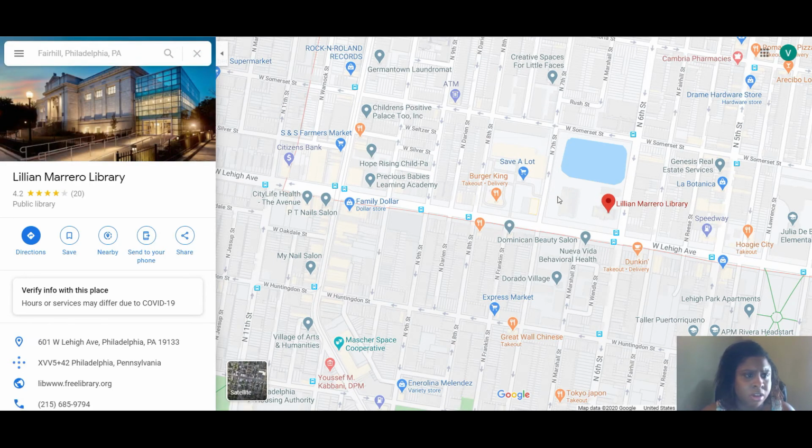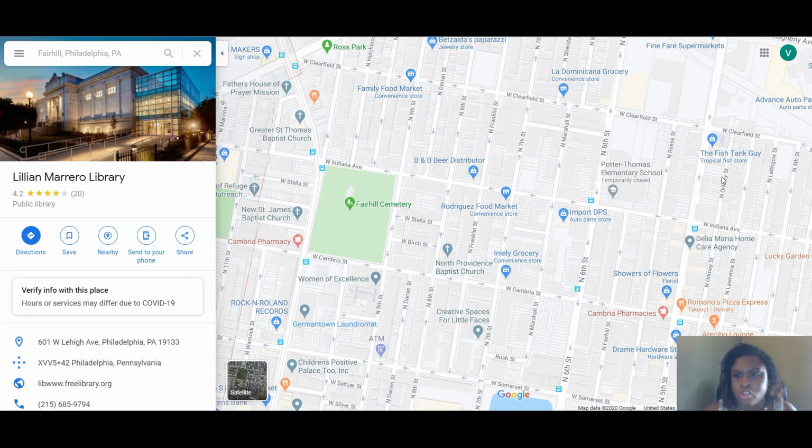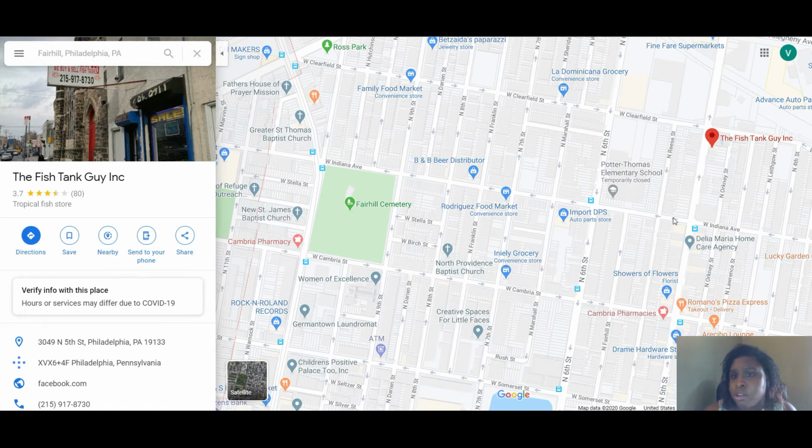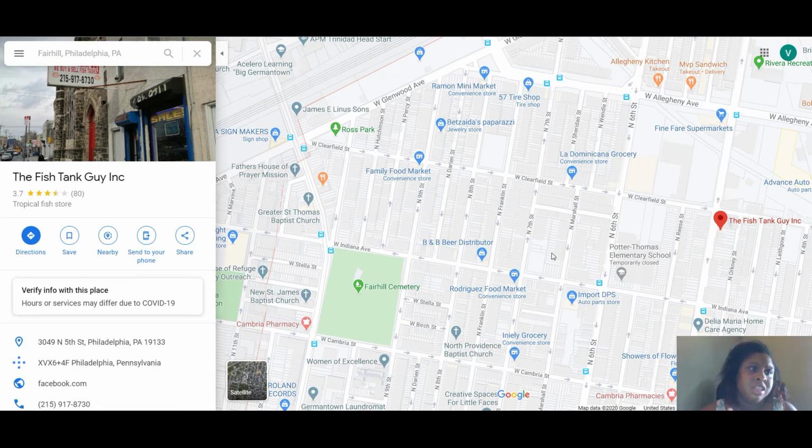There's the library right here, Lillian Marrero Library. I'm sorry if I'm butchering these names. You have Germantown Laundromat, and there are a lot of daycares that are considered small businesses. There's a Tropical Fish Store, which I never knew was here. I wonder if they're even open. No shade or anything like that. It's just an odd thing to have in the area, and sometimes those businesses don't last long, or at least they do last long, but unfortunately the area is not able to keep up with it.